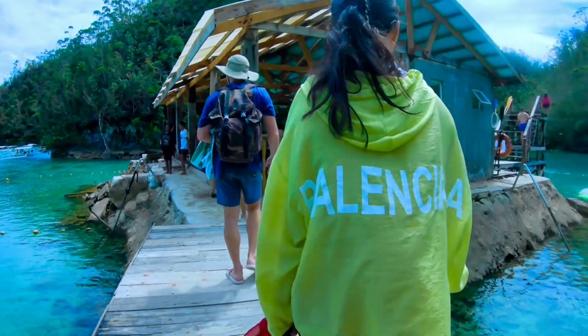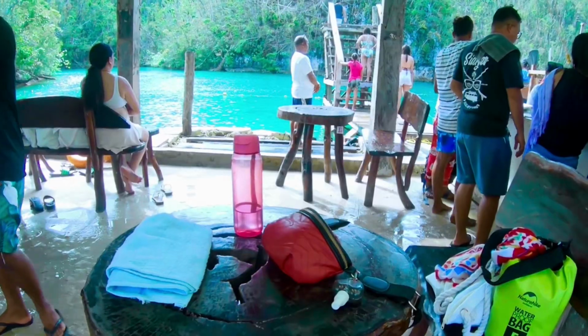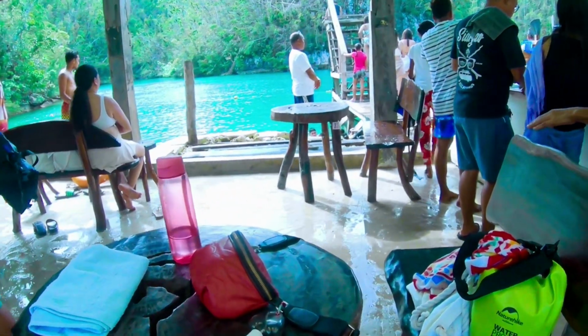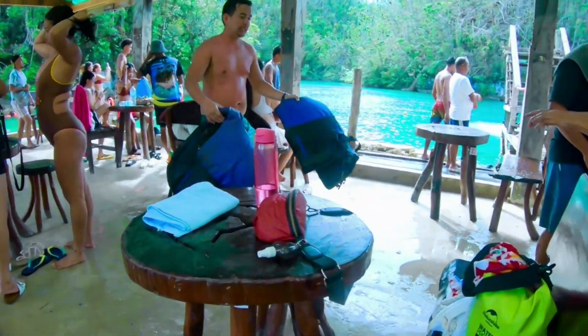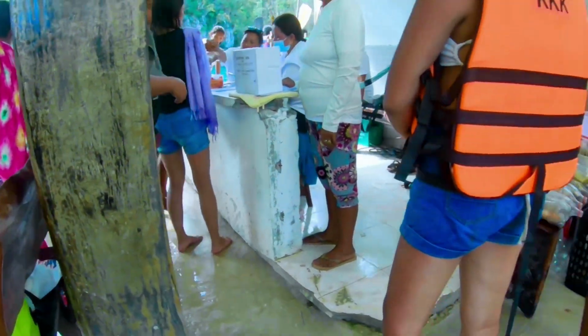Once you arrive at the Sugba Lagoon, you should grab one of the tables to keep your stuff there. It's about 150 pesos, but it is well worth it. You will not have to worry that someone will walk away with your things.